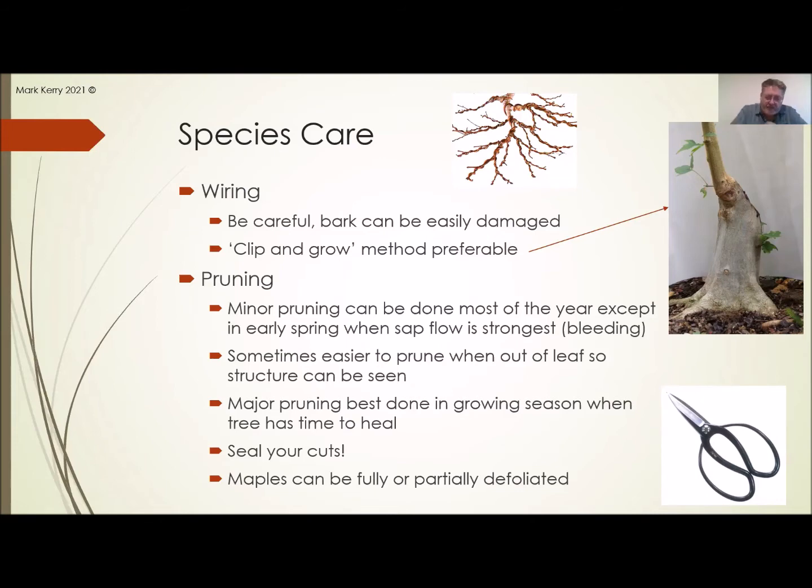So what you'll need to do with those, if you want to remove a major branch, is to mark it up either with a little bit of paint or with a bit of string or something, so you know what you actually want to remove. Because when it's fully in leaf, if you've got quite a big tree, sometimes it's difficult to work out what you wanted to remove in the first place. So that's the way to do that.